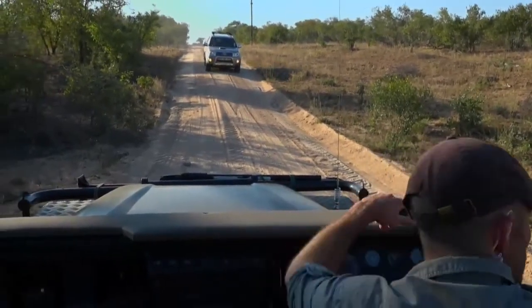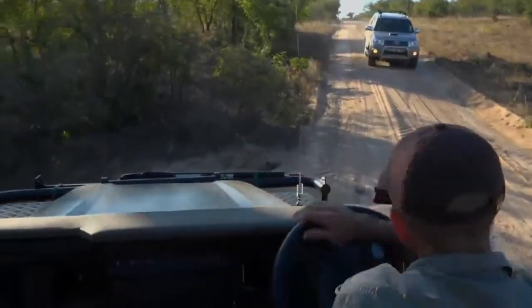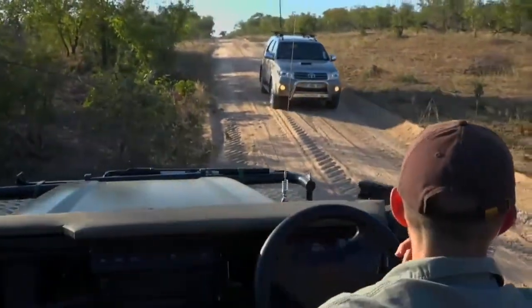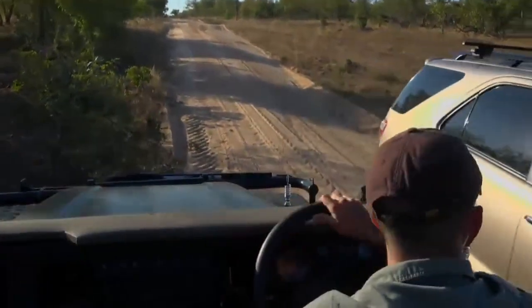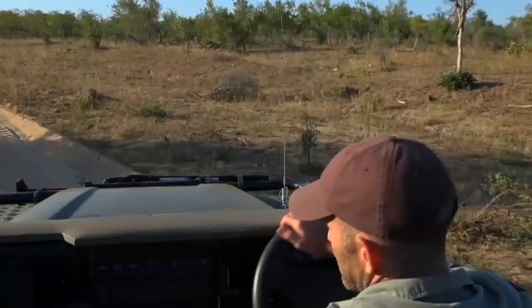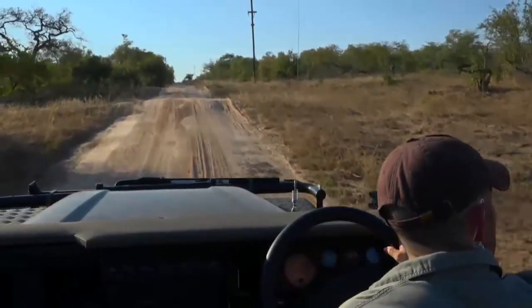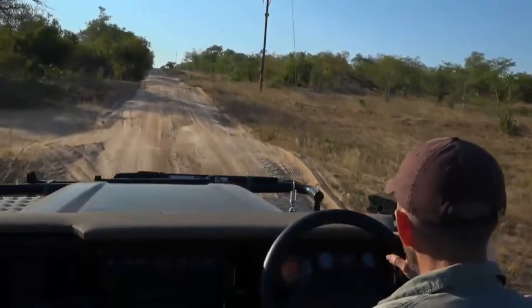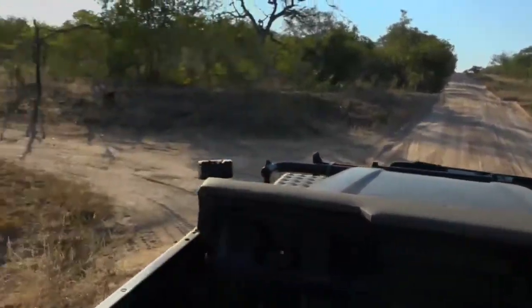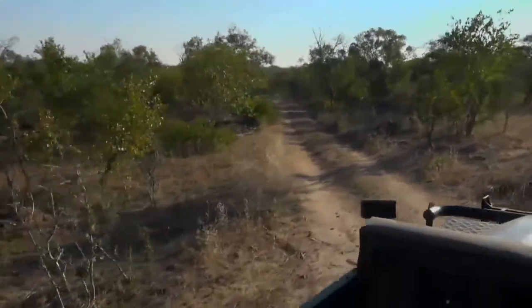Now, Jackson, you want to know whether those are male or female kudu. The males are the ones with the horns, and the females have no horns. So there were some females there, and there were some males as well. Some females and some males. The male with the horns, the female with no horns. Now, we're going to go on to this reserve over here and see if we can't find any more tracks of the female leopard that we had earlier.